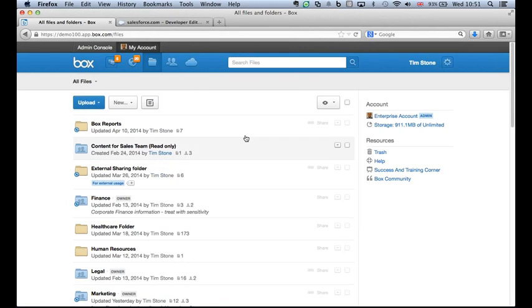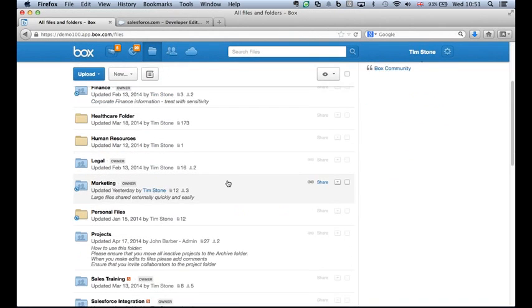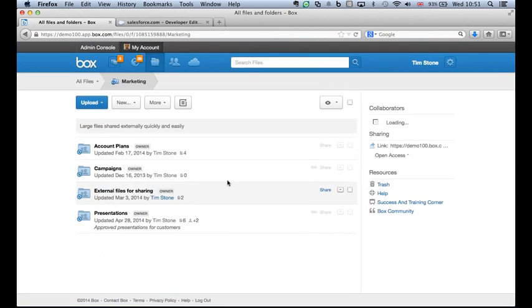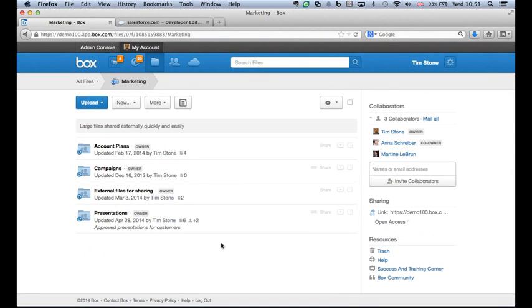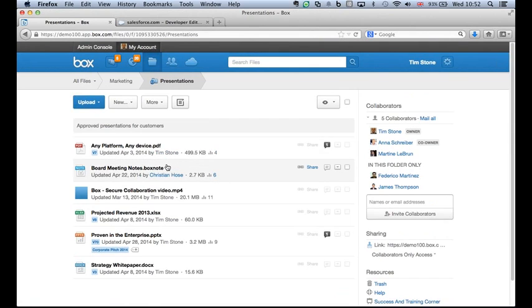Okay, so if I go into a folder, let's go into this marketing folder, for example. I simply click on the folder, it takes me into the subfolders, so you can have many different folder levels in your structure. Let's take this presentations folder within marketing. Okay, and then I can see here that I've got all of this different type of content. So whether it's a PDF, this is our own proprietary file, which is a Box Note, or video files, Excel spreadsheets, PowerPoints, whatever else it might be, can be held within Box.